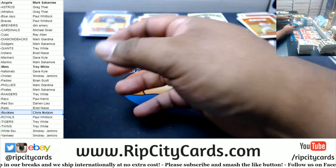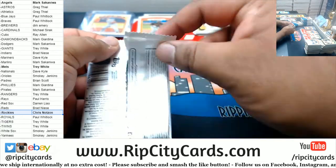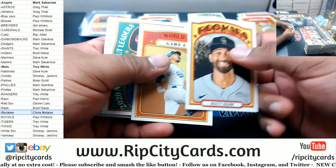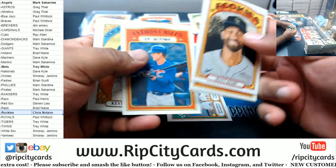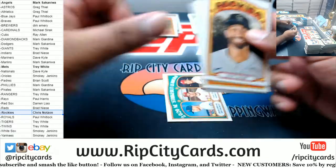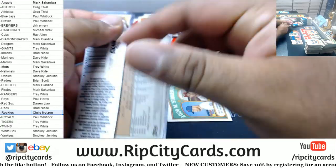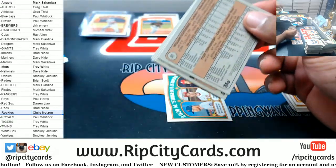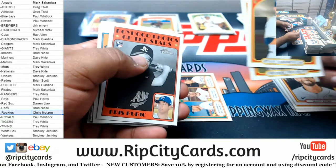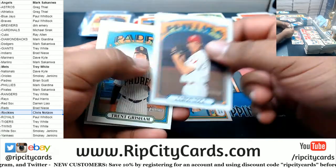Anyway, last and third box. All the cards are really nice looking. Chris Bubic, Royals rookie.